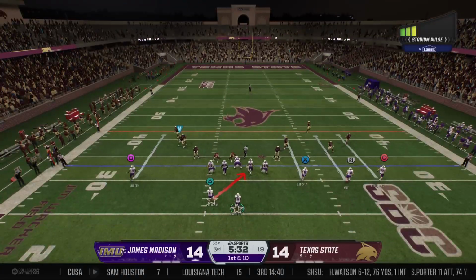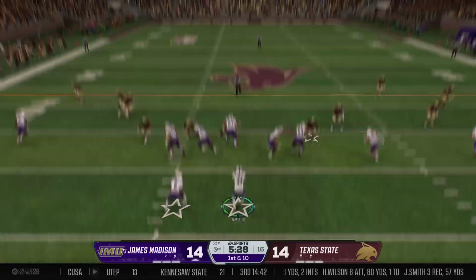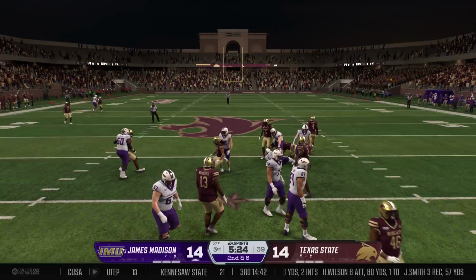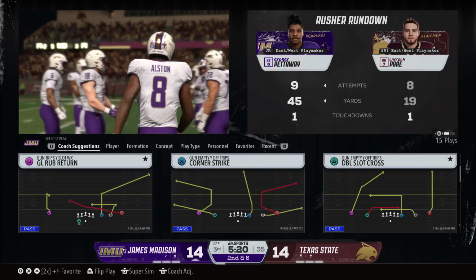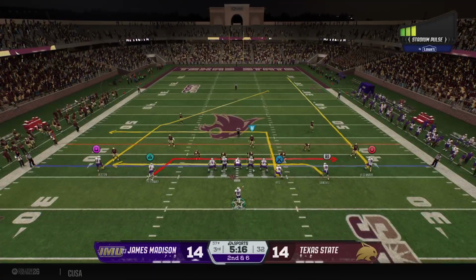And this set of downs gets started from the 33, 1st and 10. Might as well run him until they stop him. He's got it again. Finding a way to put that foot in the ground and get it up to the 37-yard line. After the productive first down play, it's 2nd and 6.